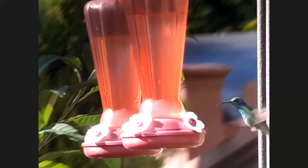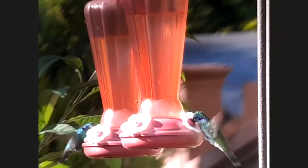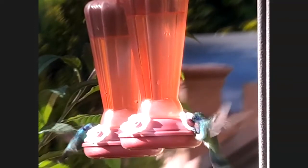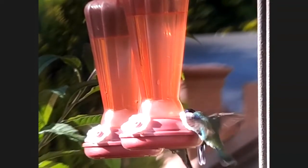We have several species of hummingbirds on the feeder. You're seeing the lesser violet ear. Actually, most of them are lesser violet ears. Can you see that little violet patch on the side of his face? We'll move a little bit. We can see the violet.